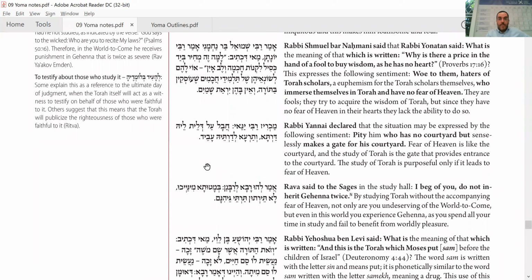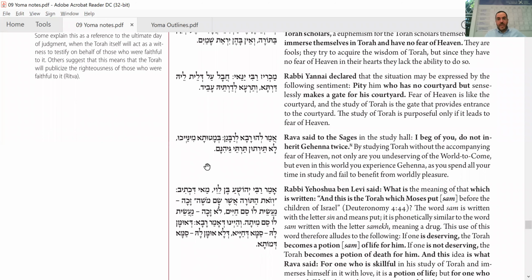Machriz Rabbi Yanai, Chabal al delet le darta, betara le darte aved. This is a nice metaphor. A pity on him who has no courtyard, but he has a gate for the courtyard. What's the point of a gate of the courtyard if you have no courtyard? So the same thing, the fear of heaven is like the courtyard. The Torah is the gate. The Torah is what protects it. So great, you have a very tall gate, but no courtyard, nothing to protect. What's the point of someone's Torah if they have no Yirat Shamayim? Okay, they're getting more and more sharp in their statements.